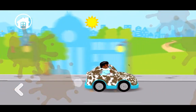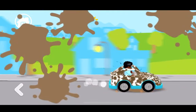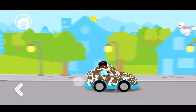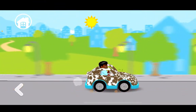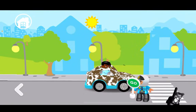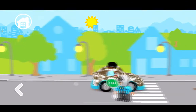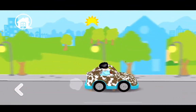No, no, Martin. One more puddle. And one more. Hello, birdie. Hello, Mr. Policeman. Oh, Kitty is crossing the road. And now we may go. Bye-bye, policeman. Martin, one more puddle. Ay-ay-ay.